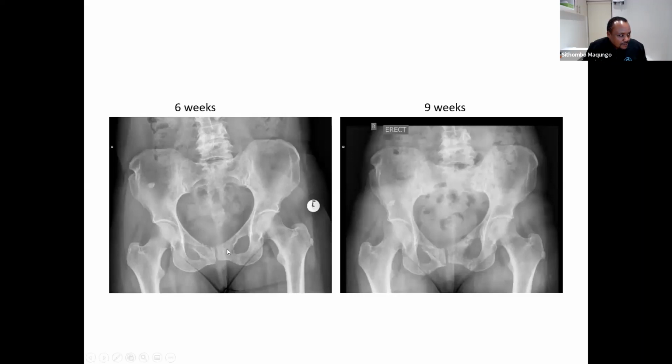But what's happening here now is that what was initially on the right side only is now starting to show on the left.